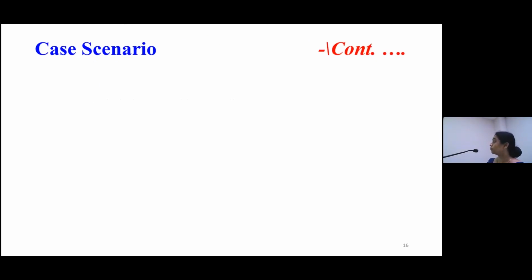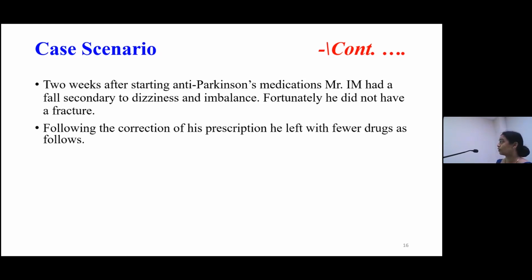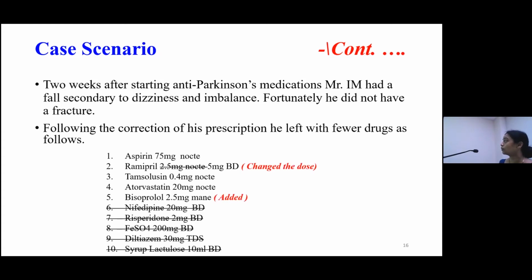Two weeks after starting anti-Parkinson's medication, Mr. IM had a fall, secondary to dizziness and imbalance. Fortunately, he did not have a fracture. Now we all go through this and we rationalize his prescription. Following the correction of his prescription, he was left with five drugs as follows: only aspirin 75, ramipril which we up-titrated, tamsulosin 0.4, atorvastatin 20, and bisoprolol 2.5.